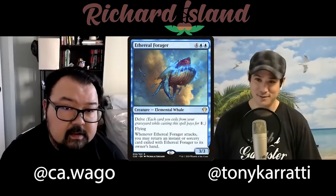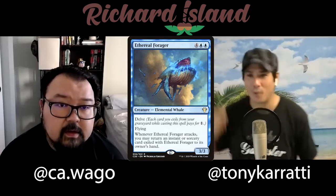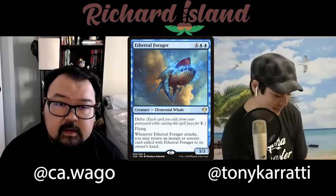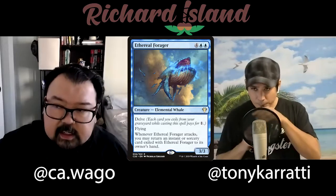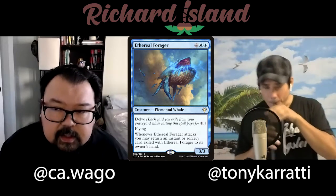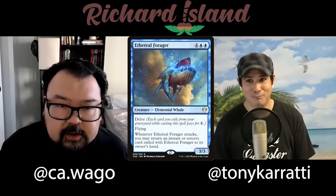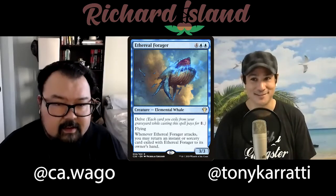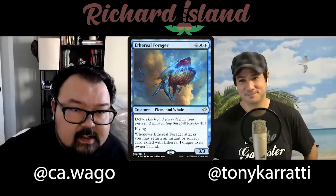Casting cost. This is the really interesting part of the card, in my opinion. This is the part I wanted to discuss with you. Actually, I have a note here about that. Okay, cool, let me hear it. All right, so the casting cost is 4 uncolored and 2 blue, which I think we can all agree is quite a bit too much for a 3/3 flyer. Yeah, it's awful.